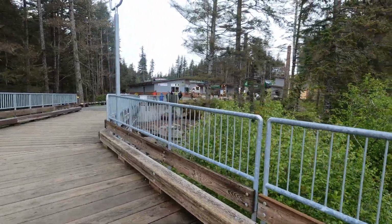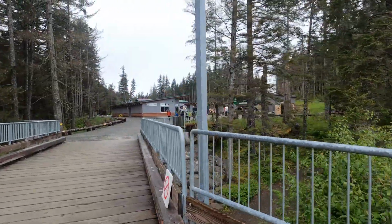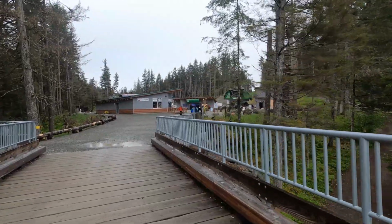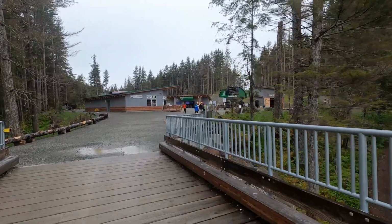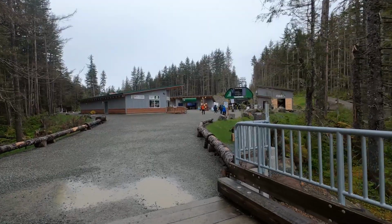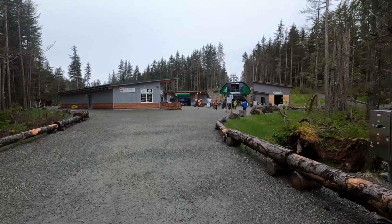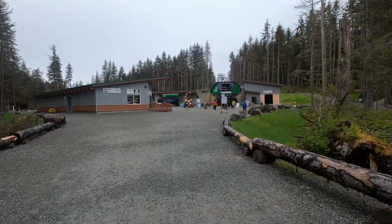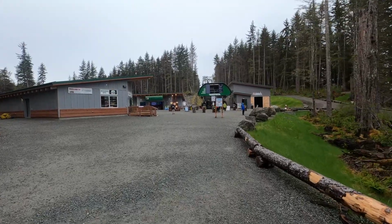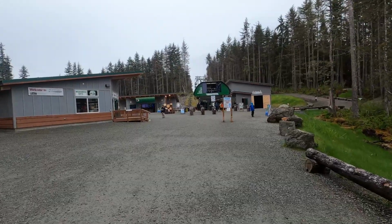Well, it looks like we are on the Woodside dock, which requires a gondola to the excursion hub. There are 2 gondolas here. One costs money and goes up the mountain and has some activities at the top. The other one, the transporter, is free, and it basically goes to the other side of the island where the Oceanside dock is and where the excursion hub is. That's what we're doing.